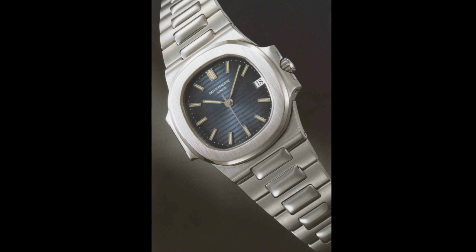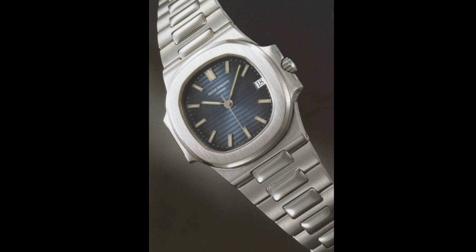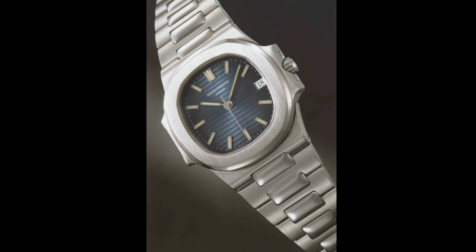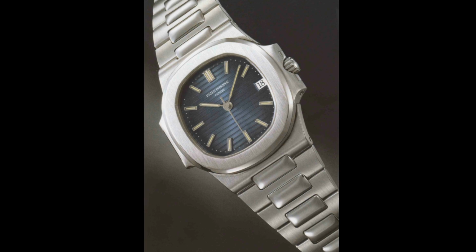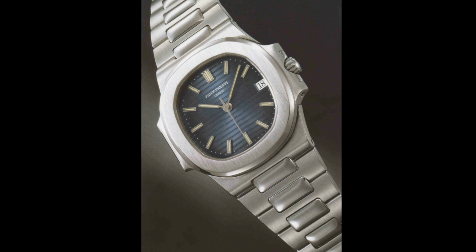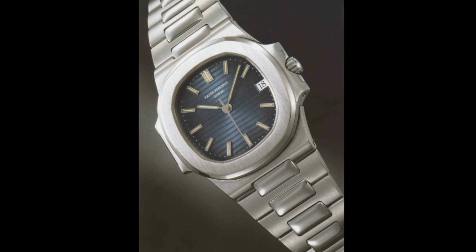Now, one model which I feel is very overlooked, but was very, very influential in the evolution and changes to the Nautilus, was the 1981 midsize model, the 3800/1A. And this was a 37.5mm version of the Jumbo, so it retained the same proportions, but was shrunk in all directions to produce a more compact piece for people with smaller wrists.